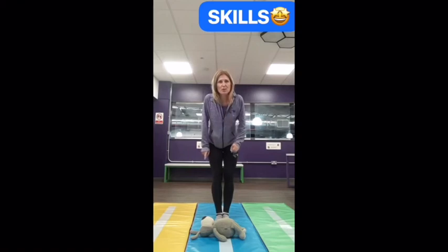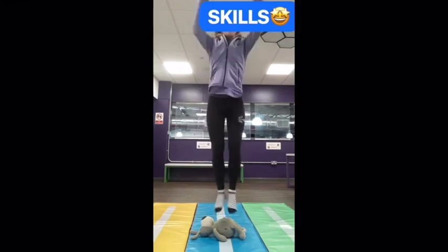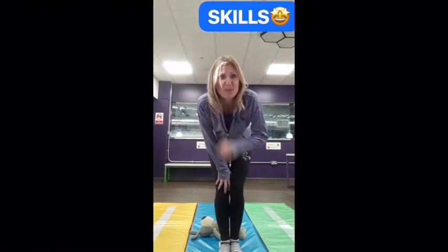Count to three. We're going to do a big jump, and we're going to land on our feet and try not to wobble. Ready? One, two, three. Big jump. Land on your feet. Stand up and stretch. Well done. Did you do that without wobbling? That was really good. Right, one more time.